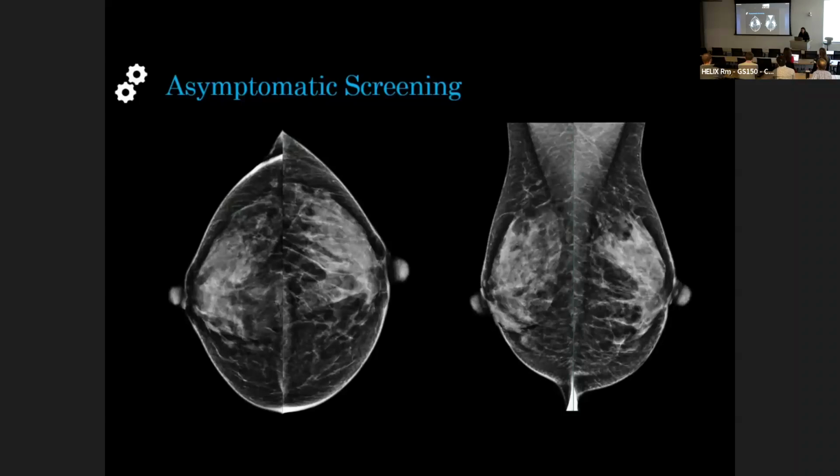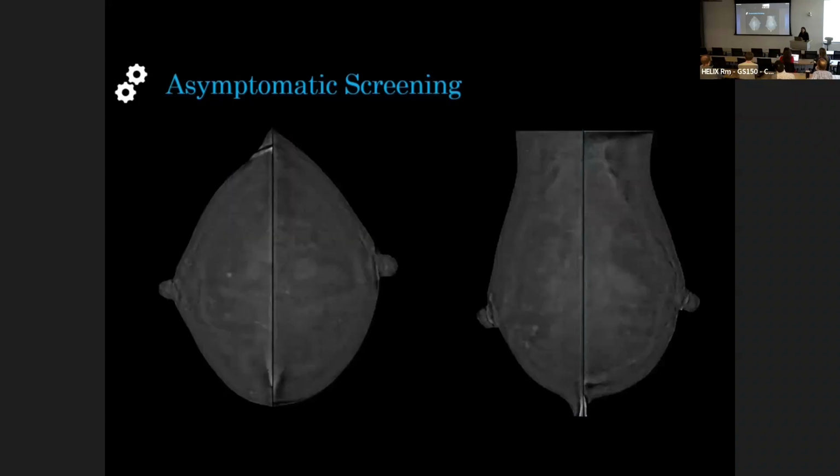Here's another patient. They were coming in for an asymptomatic screen. You can see they have very dense breast tissue. On the CEM, and we were talking about this at our dinner the other day, what do you do with these little ditzels? What do you do with these tiny findings? So when there's one finding that you see and you don't see anything else, you have to biopsy.